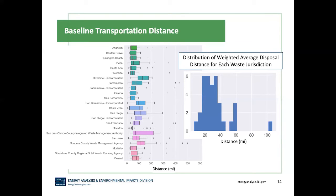There's a wide variation in that distance, sometimes up to hundreds of miles, and even, you know, in a lot of areas you see places putting waste onto trains and sending them even across state lines. So the transportation distance can also be very high for landfills, and it varies a lot depending on where you are in the state. So we account for that as well.